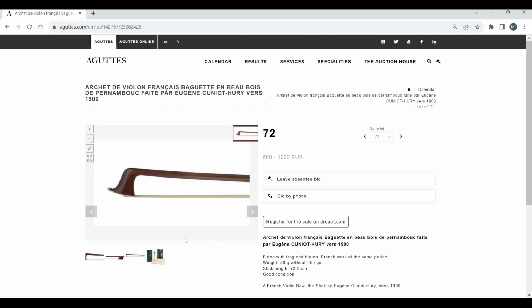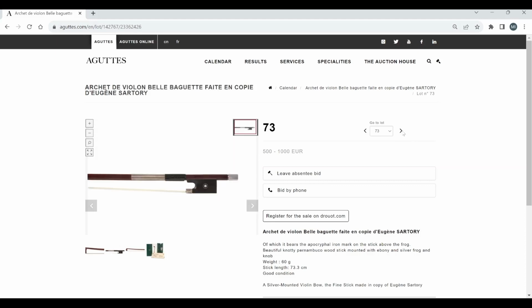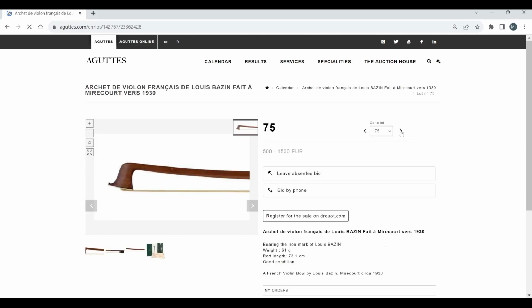French violin bow, the stick by Eugène Cuniot-Hury, circa 1900, 500 to 1000 there. Silver mounted violin bow, the fine stick made in a copy of Eugène Sartory, 5 to 700. Interesting French silver mounted violin bow, 19th century. That's quite an interesting head on it. Nice pins there, 500 to 1500. Seems like actually a fair estimate.